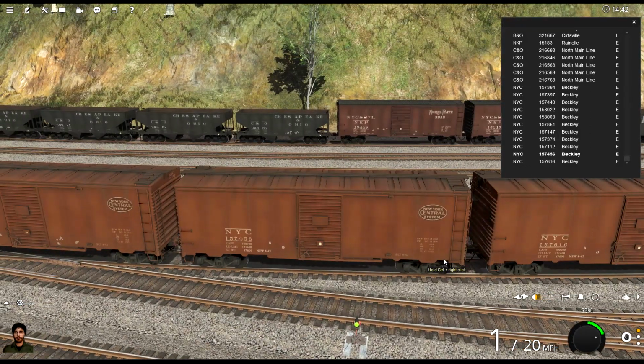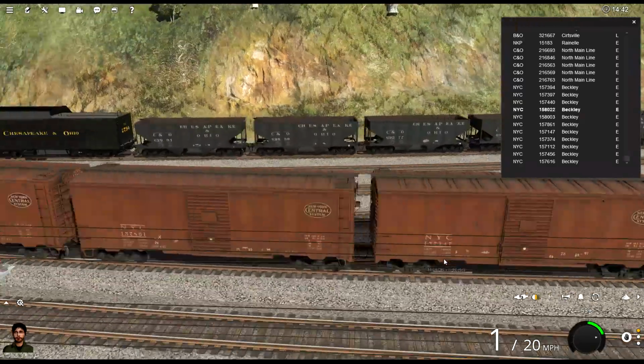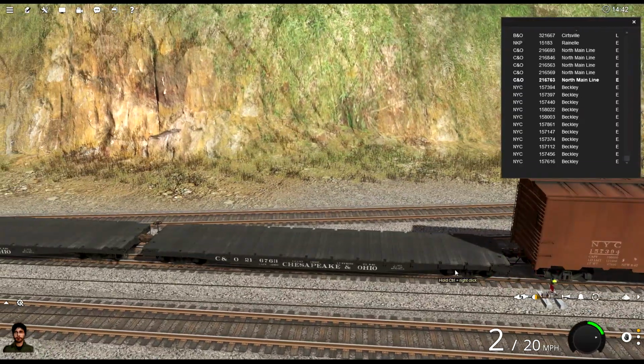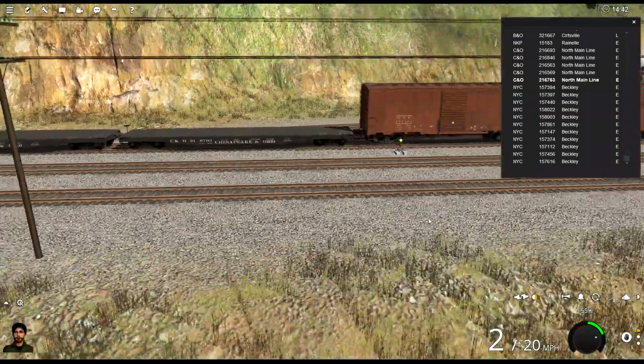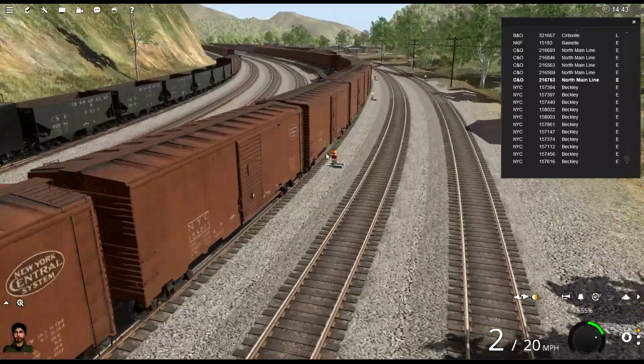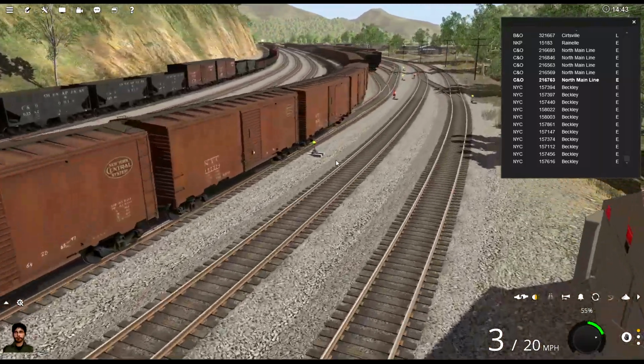And we got a whole 10 of them going to Beckley, and I think it's just all the box cars, right? Yeah, the flat cars are the first ones that are not going to Beckley. So, come over here. What is this? That's track 5. So here's track 6.